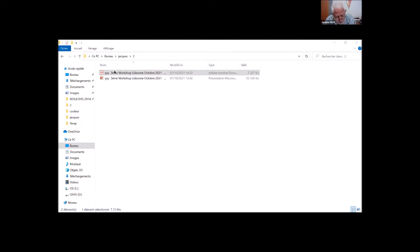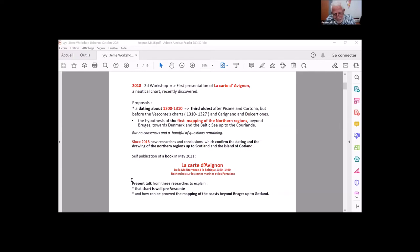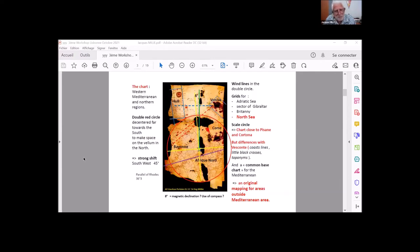Jacques, also, I have to interrupt. You're not screen sharing. We're only looking at your file manager, not the presentation. Okay. Yes, we can see it. Next one. Yes. That's the first page, the second page with the chart, and then my own.